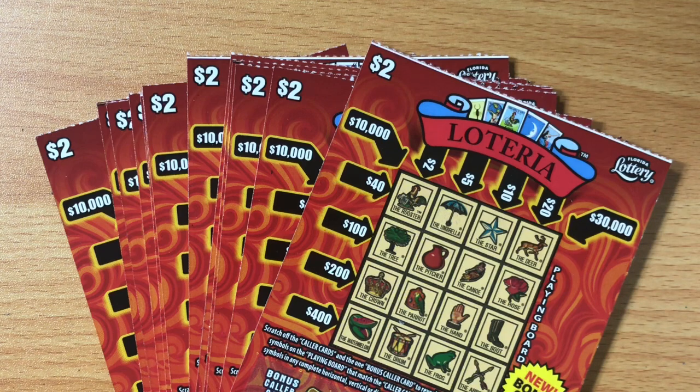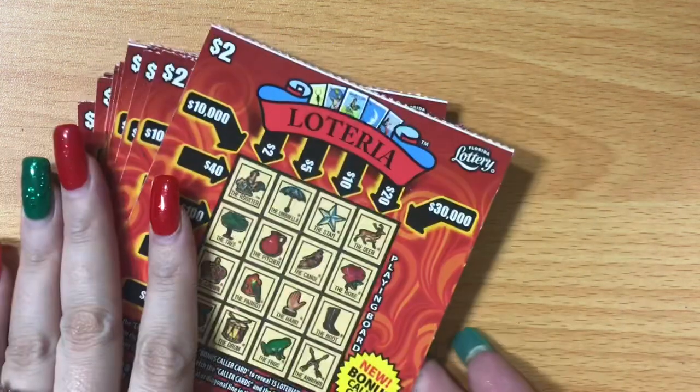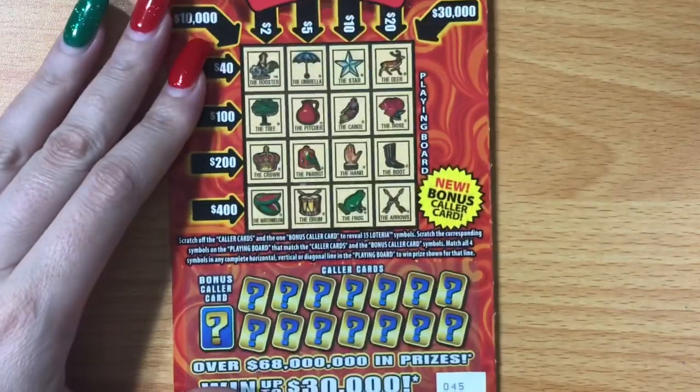If you've been keeping up with the channel, then you know that we got a book of the $2 Loteria tickets from the Florida Lottery, thanks to our awesome friend Charles. Charles sends me books of tickets all the time, and he recently sent me a book of these $2 Loteria tickets. It consists of 150 tickets, so we decided to break it up into multiple videos. I do believe this is the fourth video. Our biggest win in the series so far is $20, and I'm really hoping that we can beat that and somewhere in this book find something bigger, or maybe even for the first time ever have our first profit session on this book. All right, let's see how we do, you guys.